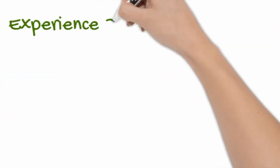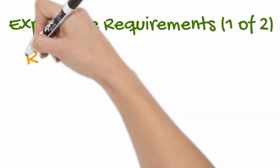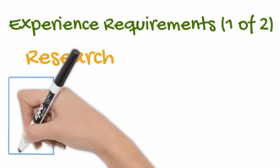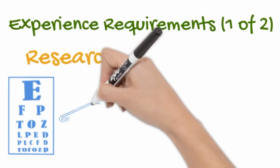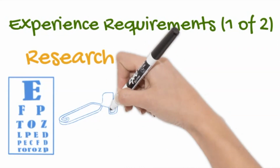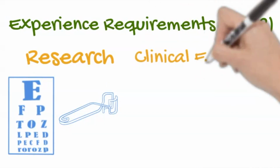Now let's discuss the experience requirements for medical school admissions. We consider research to be a requirement for medical school admissions, although this is not formally stated. You can do research in clinical medicine, or you could do research in a basic science discipline. What is most important when it comes to your research is the breadth and depth of your work.